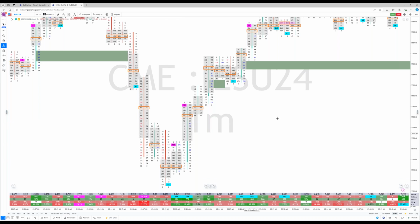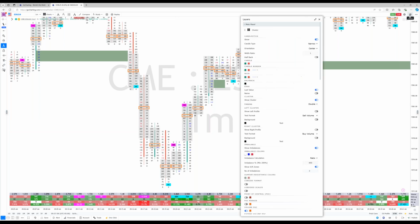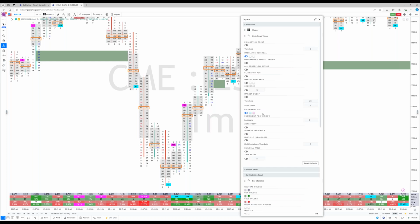Now, adding the imbalance reversal. Because you're seeing here on green candles, normally what you're expecting to see is buying imbalances, just as on red candles, what you're expecting to see is selling imbalances.